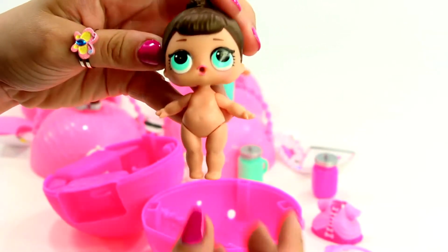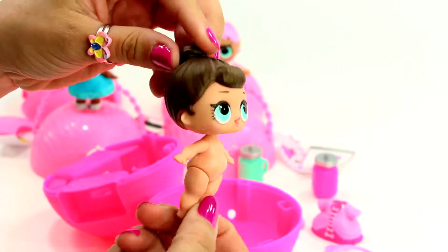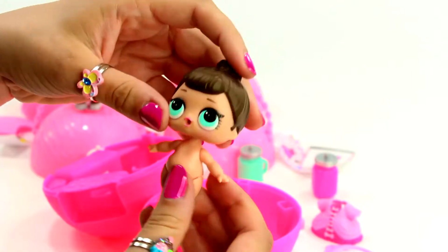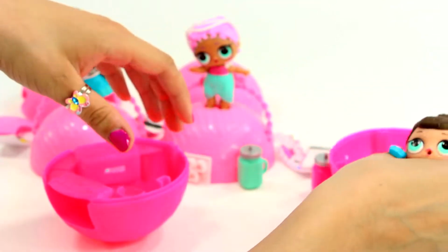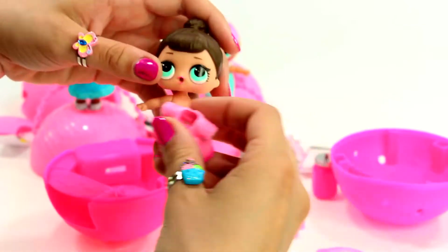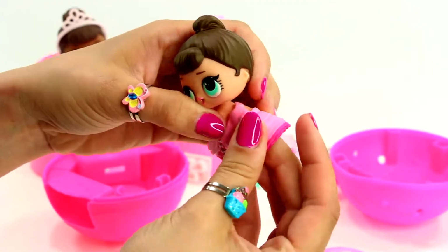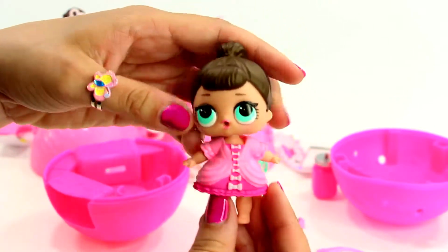Oh, look at this little baby. Similar hairstyle to our Miss Baby. But she's got bangs, brown hair, but instead of a bun, a ponytail. I love her little light blue eyes, so cute. Okay, we'll get you dressed, and we'll put on your shoes, and finally your tiara.